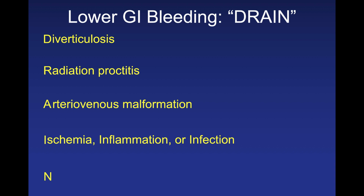I is significant for three conditions: ischemia, inflammation, and infection. Ischemia is important to remember in older adults, and the classic picture there is somebody who has underlying atrial fibrillation or atrial tachyarrhythmia, who may have thrown an embolism to the distal bowel of the superior or inferior mesenteric artery, leading to bowel ischemia. Inflammation and infection can happen for a number of reasons, and it's again one of the things to think about when you've got no other clear explanation for lower GI bleeding.